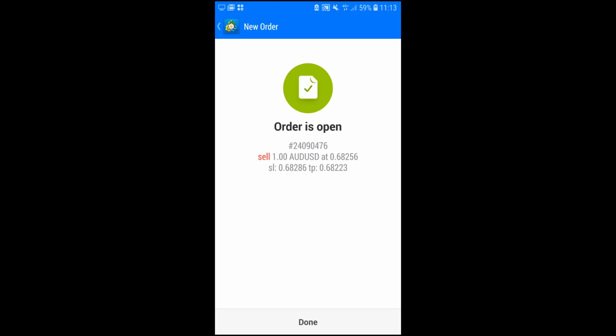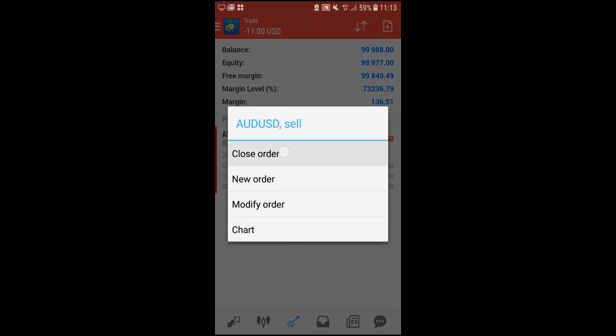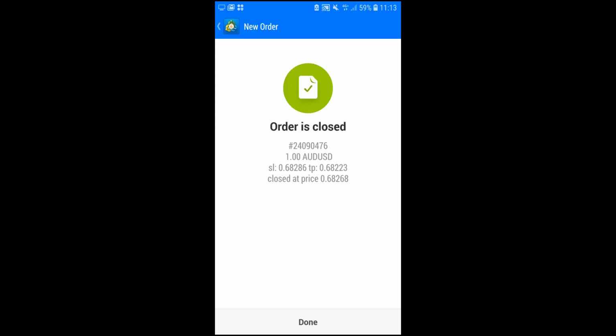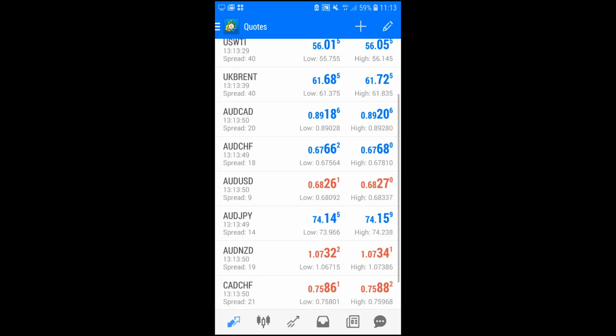So sold at market, if we now click on this, we can see the stop loss and take profit is already attached. So very simple to use. We can close this order now as well, and close this. So very simple to use the ACY Securities MetaTrader 4 mobile trading app. Lots of different markets there to focus on as well.